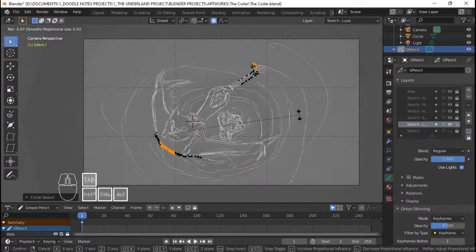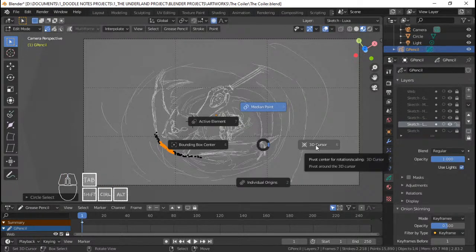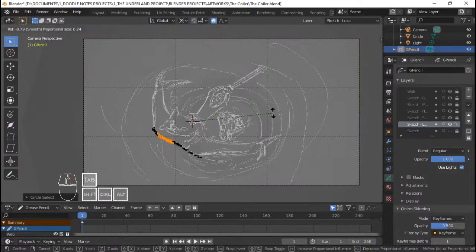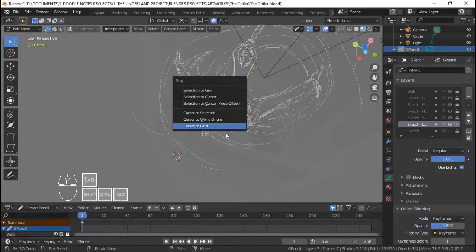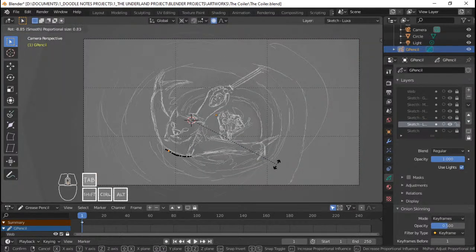So yeah, let's just rotate this. I'm gonna try rotating. Probably not a good idea to do this. Maybe I'm gonna try just the bottom. I'm gonna set the pivot point to the 3D cursor, and then I'm gonna rotate. What's this weird? Why is that? Oh, that's why. I'm just gonna make sure that the 3D cursor is right here. Cursor is selected, so that it rotates properly, and then I can rotate it that way.